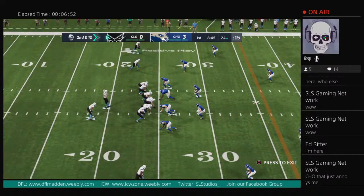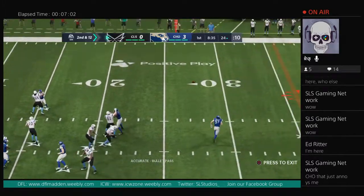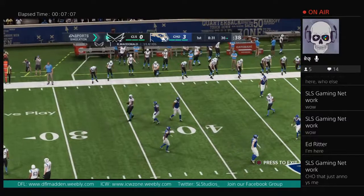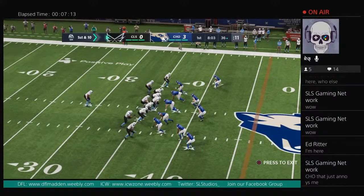The opening play of the drive goes backwards. Now they'll come up on 2nd and 12. On play action, they'll throw. Throwing left side here, and it's complete. And he's taken down, but able to slip across the 35. 12 yards there and a first down.